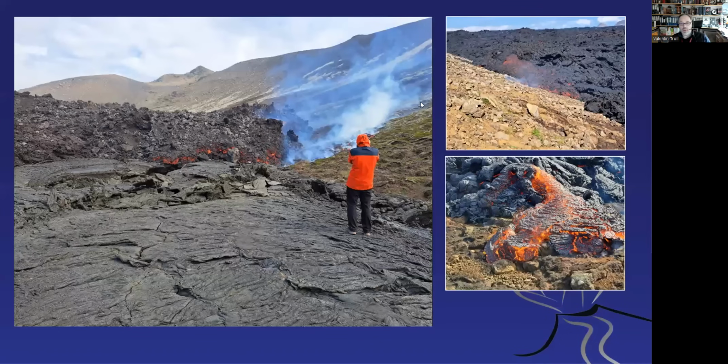So this is now down in the Meradalir Valley, and there we have the 23 lava flowing on the 21 lava, and this is my colleague Lucas here taking a few pictures. And here, obviously, we are missing the 22 lava. So this is, if you will, an incomplete stratigraphy. And this is a few pictures here, close-up shots from that event.